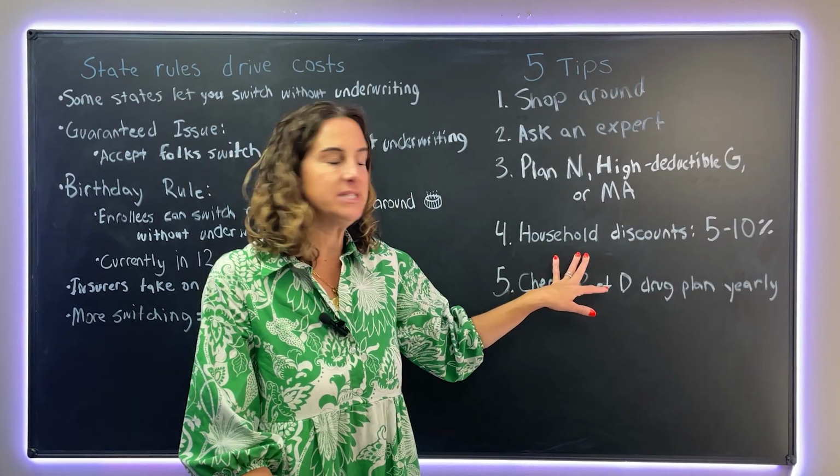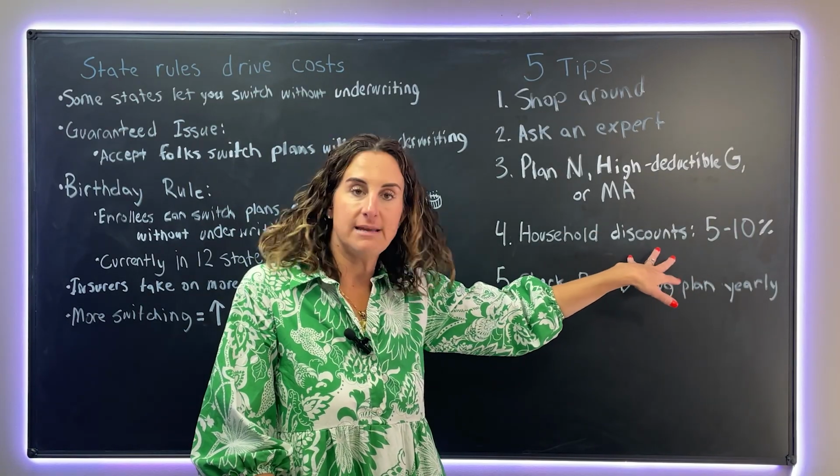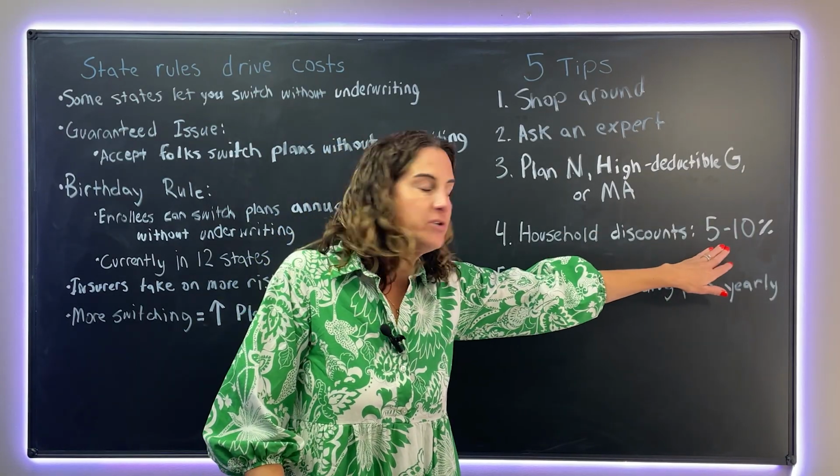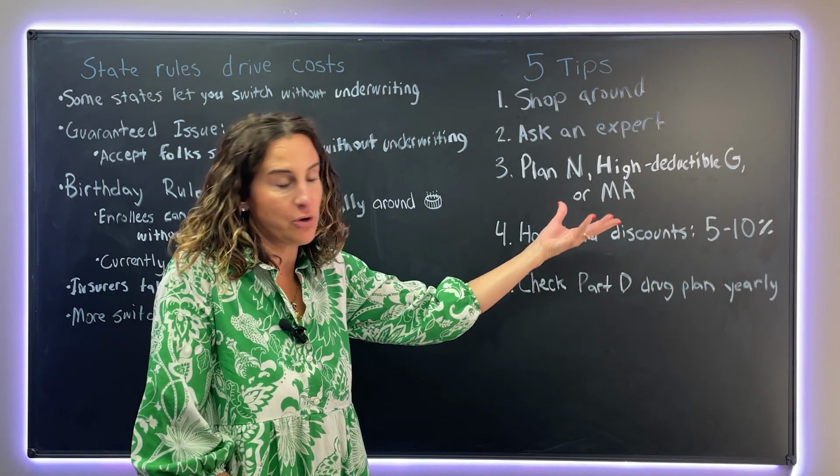Number four, a household discount. If you have a spouse that lives with you and you're both on the same insurance company, you can receive a 5 to 10% discount on your monthly premium, which adds up pretty quickly.